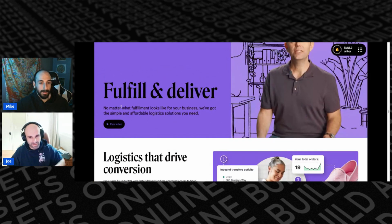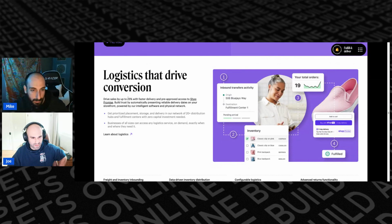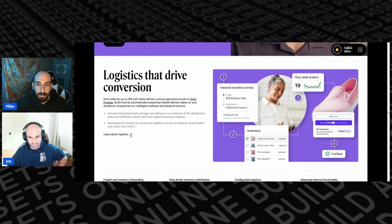So now we're talking stuff about fulfillment. So this is really not going to be that relevant to us. This is the Shop Promise thing again. They have distribution hubs and fulfillment centers with zero capital investment needed.